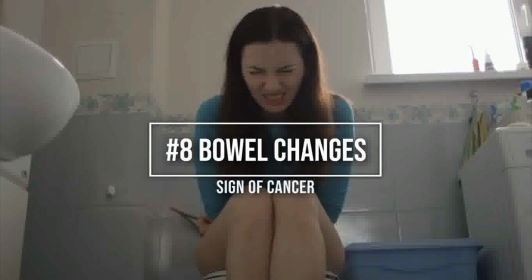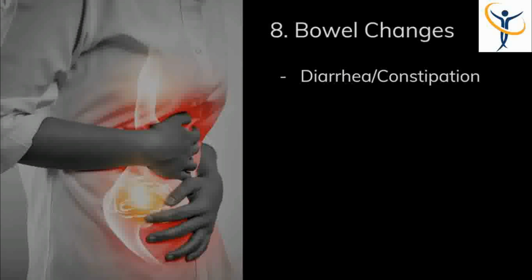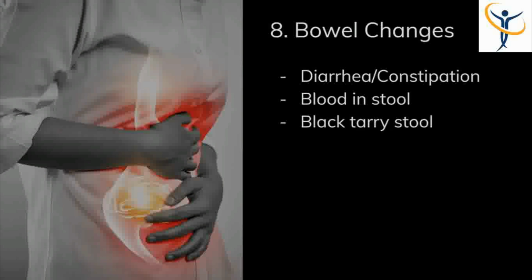Number 8 is changes in bowel habits. So if you have diarrhea, constipation, if there's blood in the stool, if your stool is black and or tarry, if you get abdominal pains or bloating, these could indicate a cancer or colon cancer. Now, if you see blood in the toilet, that means that the lesion, the problem, is very close to the exit, close to the rectum. Whereas if you get a black and tarry stool, that means that the problem is further up the digestive tract, so that the blood had time to coagulate before it came out.